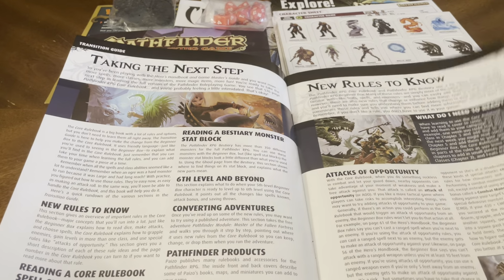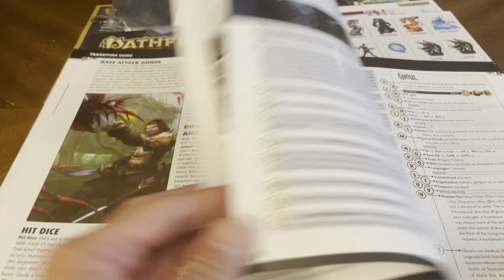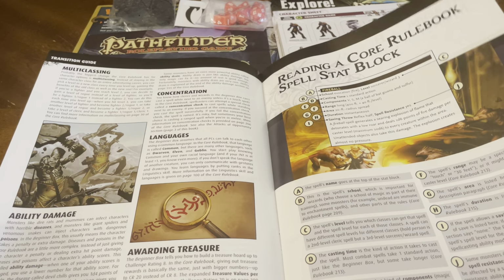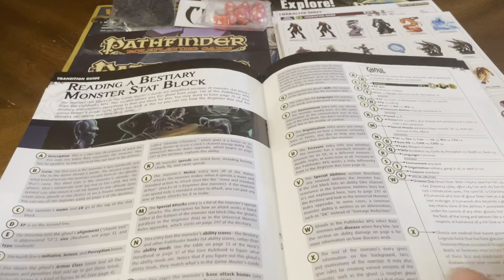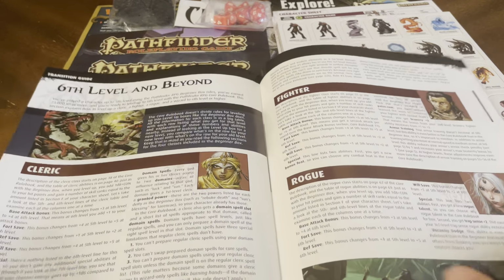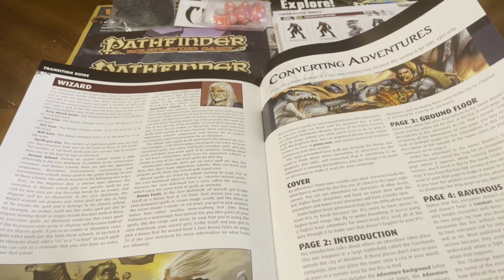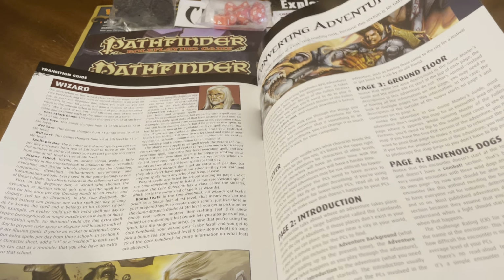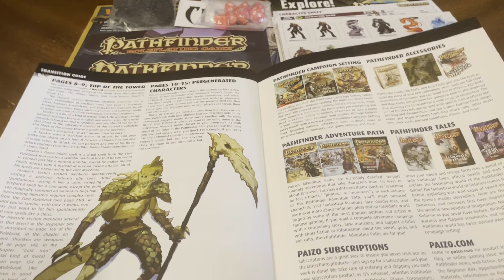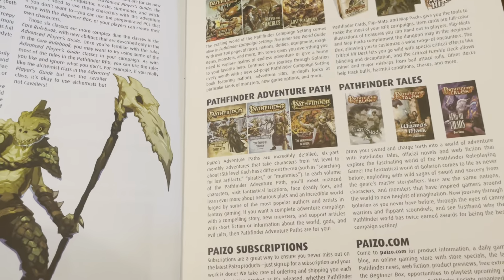Taking the next step, new rules to know, base attack bonus. Again, this was at the beginning, so this is 1st edition, not 2nd edition. So multi-classing, concentration, languages, reading a core rulebook spell stat block, reading a bestiary monster stat block, 6th level and beyond, cleric, fighter, rogue, wizard, converting adventurers. And all the different modules and adventure paths that they have for Pathfinder.